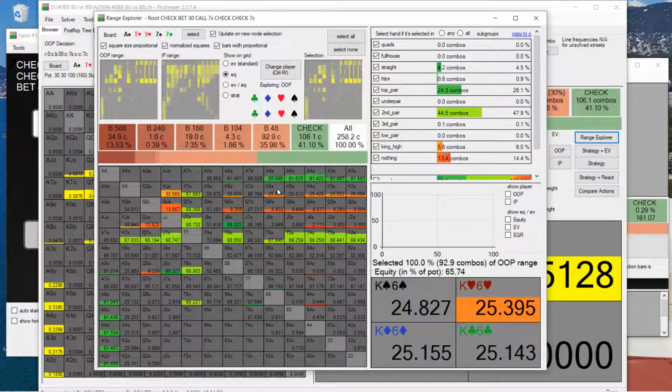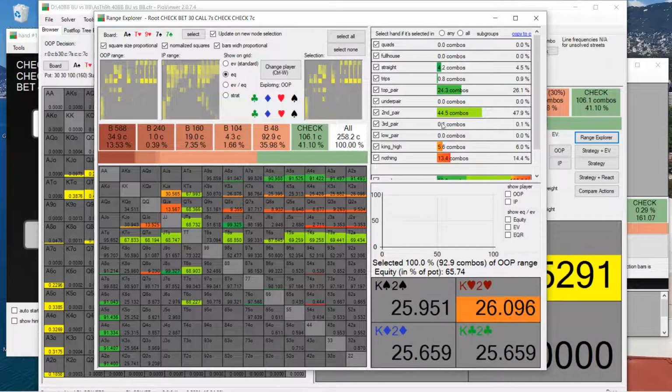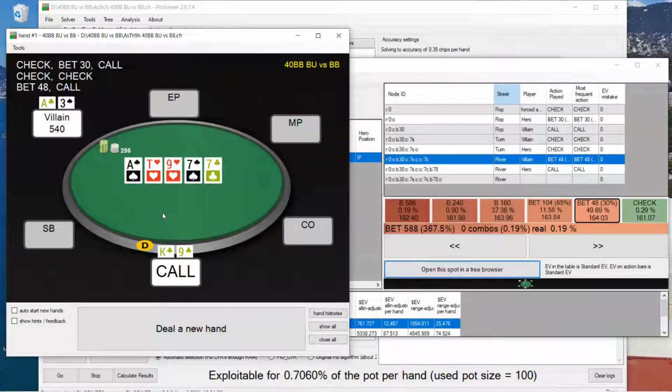Yeah, the hearts are flush draws. Yeah, it's busted flush draws. It's all busted flush draws. He's jamming for 30.5%. That's the reason you can call, because you don't want him. What is he jamming? Okay, yeah. All right. That makes sense. We don't block hearts, so we can call.